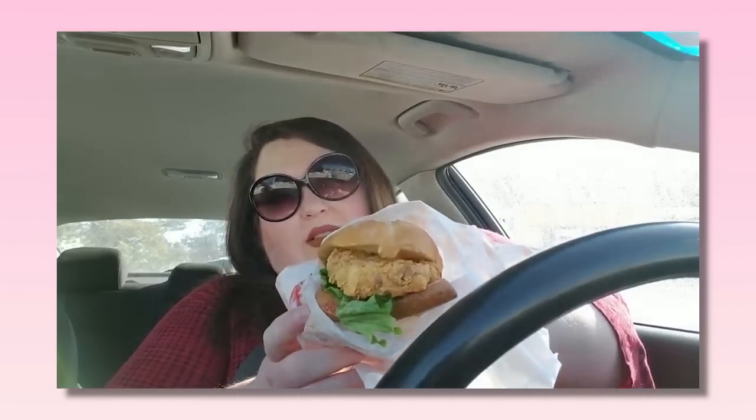This is the Creole chicken sandwich, so it has like a Creole sauce apparently. Tomatoes and lettuce and chicken patty and like a diamond-shaped bun, but it's really soft.